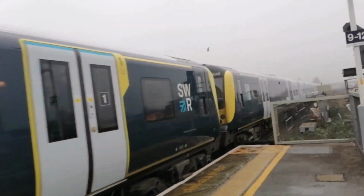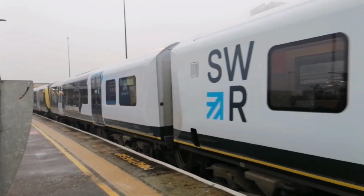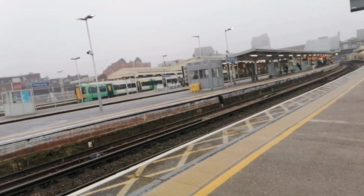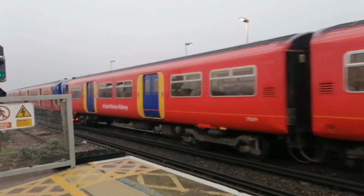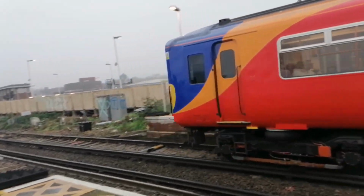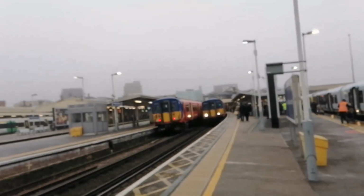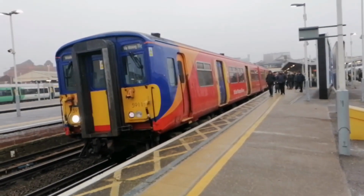And finally 450049. Whilst over there is 377167. No, it's not. It's 3776 something. Oh, I haven't got good eyesight from here. And coming in as well, we've got 455818 and 455717 from London Waterloo to Guildford. Whilst coming in, we've got 455911. Why is my camera losing focus? From Guildford to Waterloo.